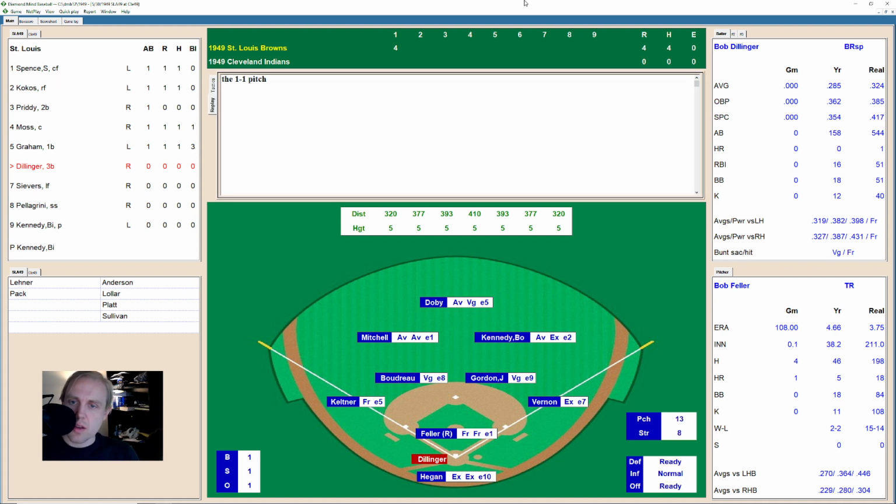Here's Bob Dillinger who takes a ball. There is a strike in there, 1-1, and that's up high, 2-1 to Bob. There's strike 2 as he chases that one low and away. Ground ball third base, Keltner throws to first, 2 away, and here now is Roy Sievers.